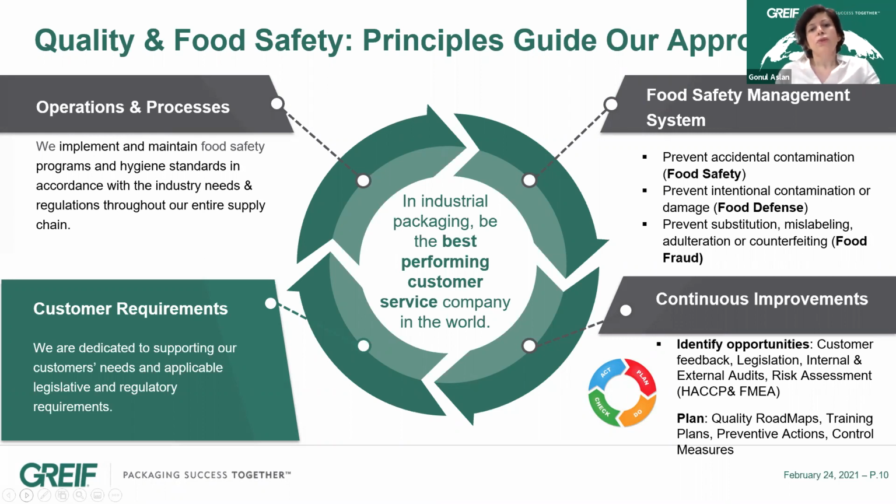The inputs for improvement opportunities can be obtained from many sources. Some of the examples are customer feedbacks, internal and external audits. Nowadays, due to travel and on-site visit restrictions, external audits are done virtually at Greif. We are happy to invite our customers to our virtual journey of our facilities.